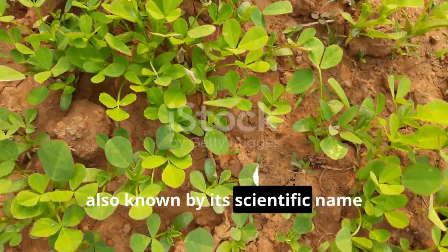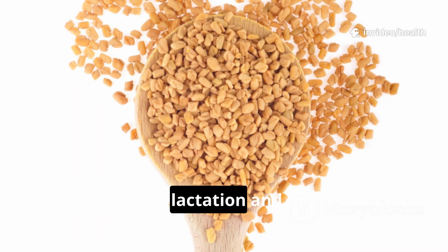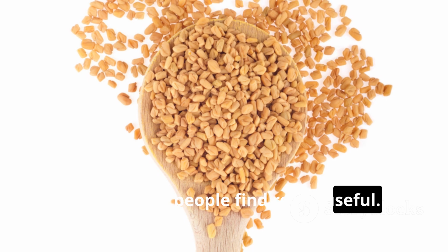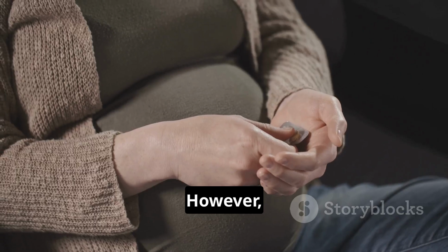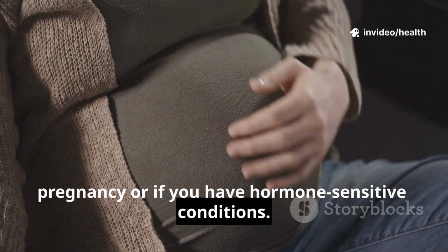Fenugreek, also known by its scientific name Trigonella foenum-graecum, is quite remarkable. It supports lactation and helps with blood sugar control, which many people find really useful. Typically, the seeds are used in food, teas, or even capsules. However, it's best to avoid fenugreek during pregnancy or if you have hormone-sensitive conditions.